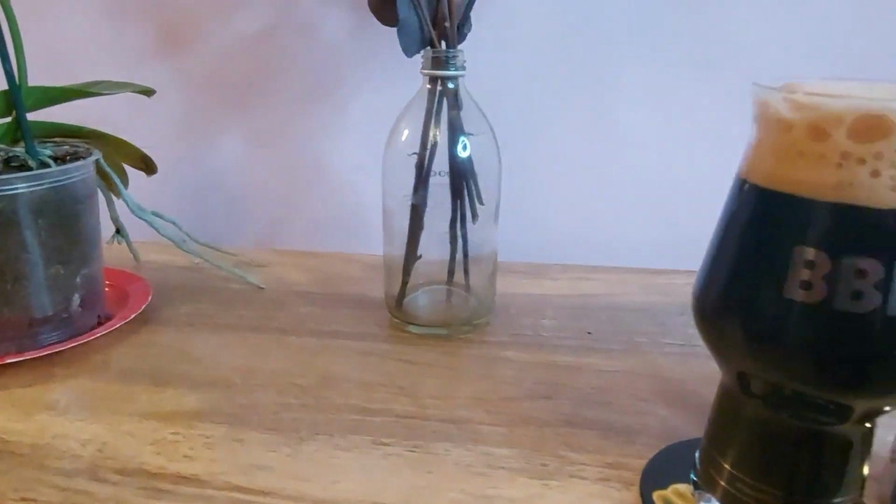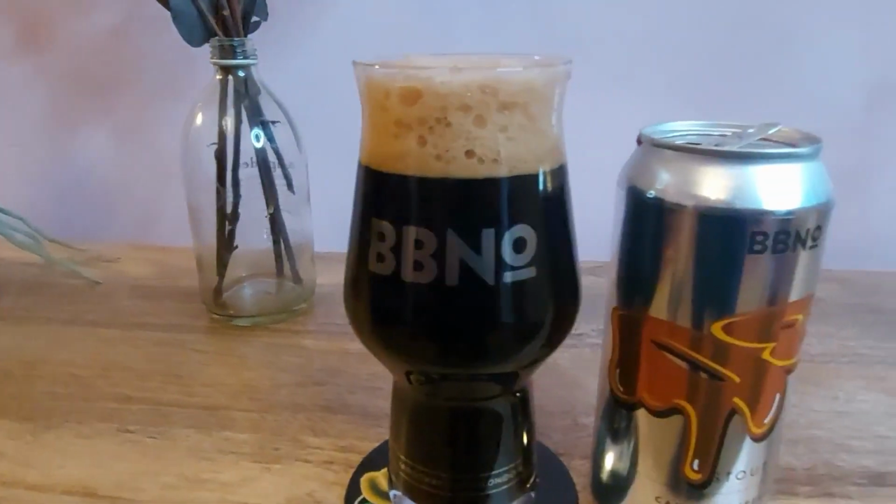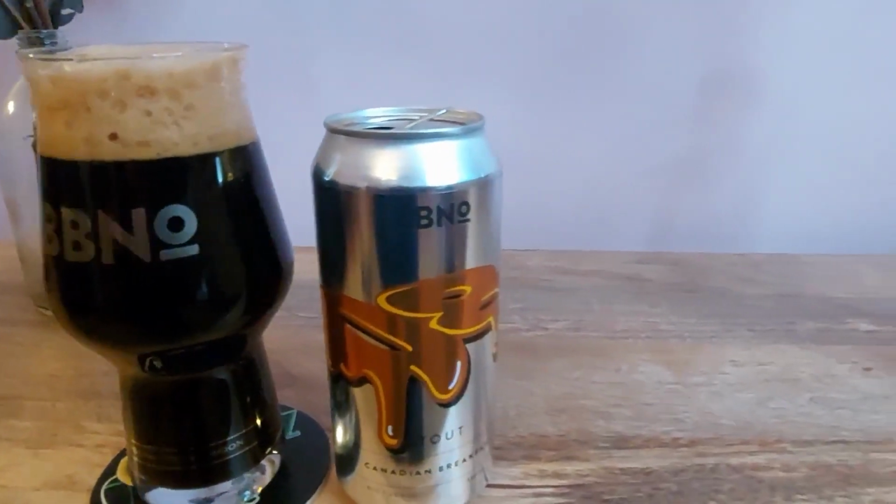It looks, surprise, surprise, like a stout. It's inky black and thick. The head is rich and foamy. It looks not unlike the foam you'd expect to find on a fairly expensive cappuccino. For all that maple syrup chat on the label and on the design, I'm not picking up a lot of that on the nose. Instead, I'm picking up black, bitter coffee with perhaps a touch of dark chocolate.